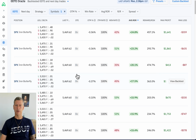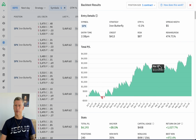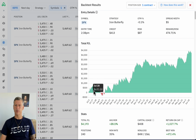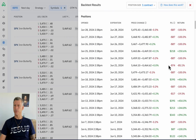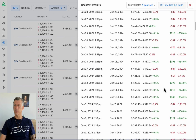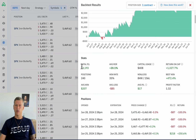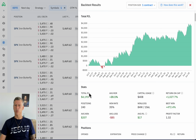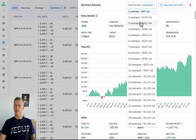So if we jump out of that one and take a look at some of these other positions that are available, maybe one that's a little bit closer to the money, look at this one right here. If you see, it's had a rocky start, but it's doing better as of late. You can see how it would have done for each individual position. It looks like it's taken down some pretty decent winners and some small losers overall. The position is taking in a credit of $413 and it's only risking $87. Overall P&L over the past year would have been $4,193.